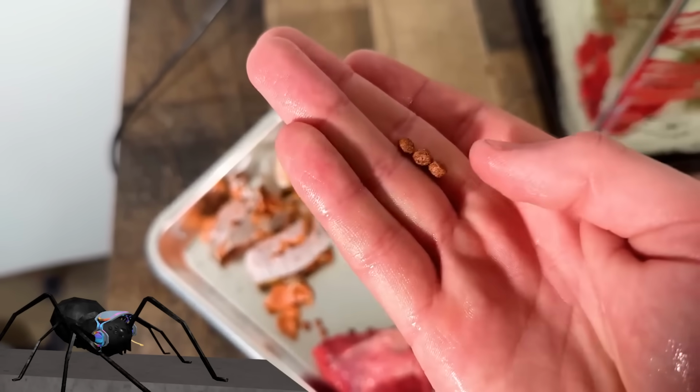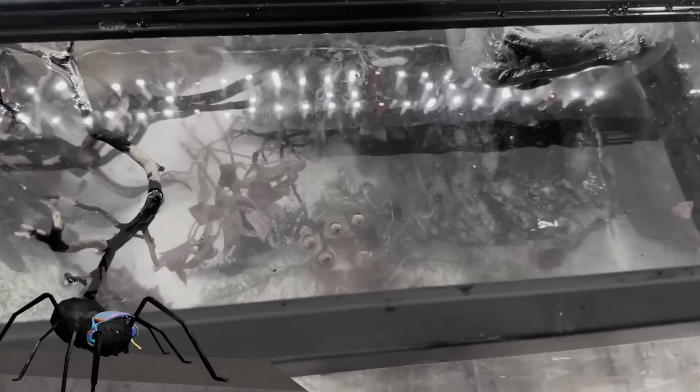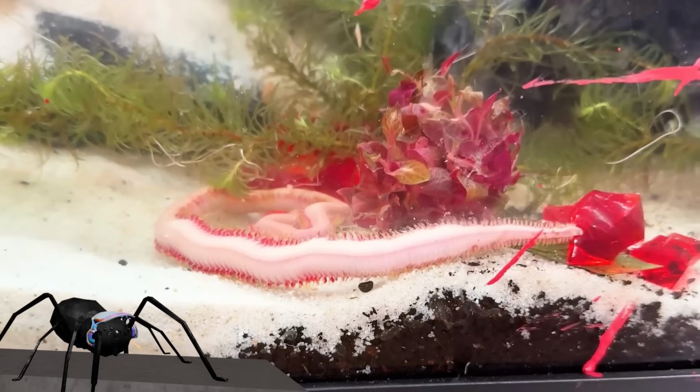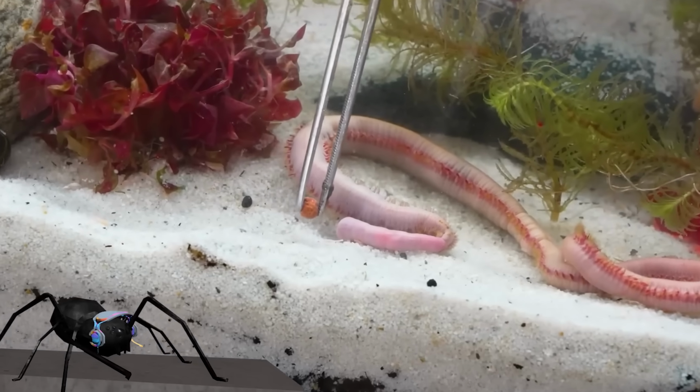fish pellets. I'm not too sure if they're going to like them. Let's put him inside. But there was a slight problem, because as you can see, the fish food was floating, and I feel like the bloodworm isn't just gonna swim up to it. So instead, I picked it up with some tweezers and moved it towards the worm.